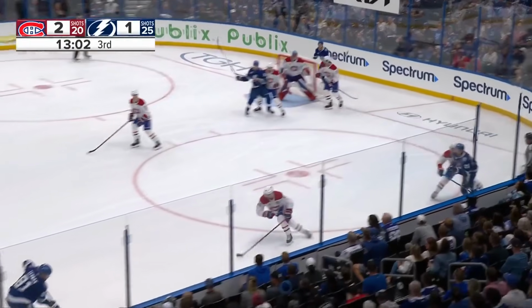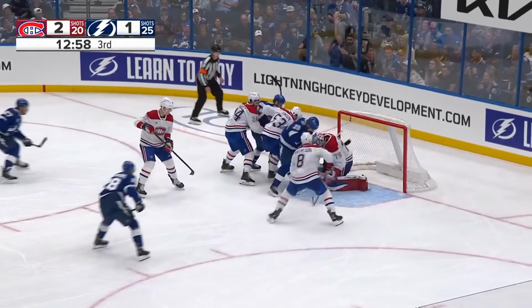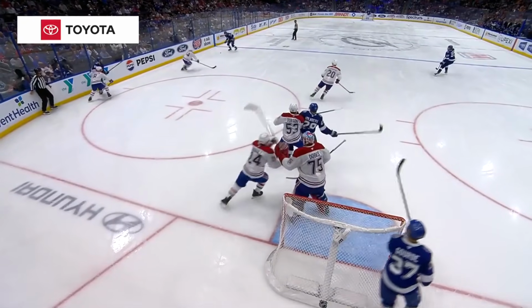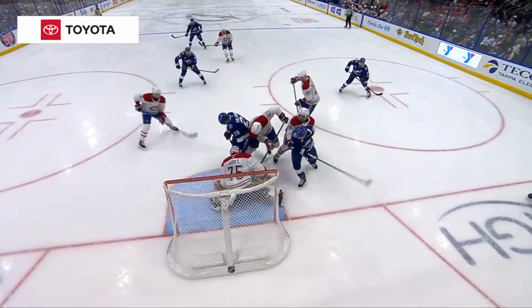Jurgensen looks back to the line, gets it to Chernak to the net. Dobish made the first stop. Puck is loose. They jam away, and it comes free behind the net. But then watch the commotion around Dobish in the net. And all the Lightning players. You got to stay calm if there's that many guys hacking and whacking at it.